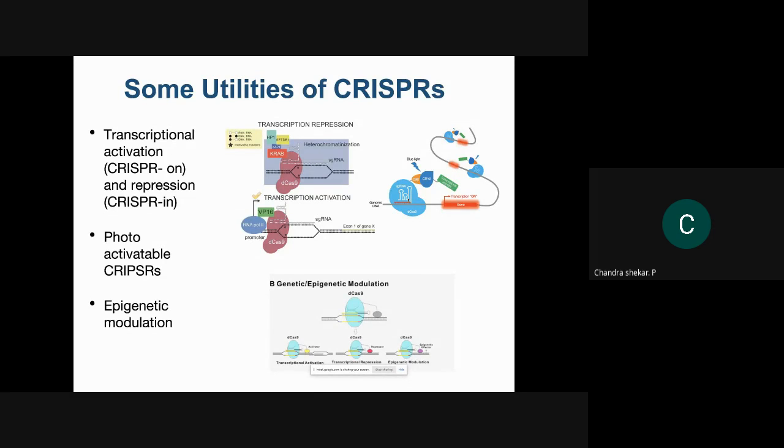So I said in the Cas9, there are two domains we talked about. One is the RuvC, which is a nuclease domain, and the other is the HNH. So each Cas9 has two nuclease domains. One nuclease domain cuts one strand, the other nuclease domain cuts the other strand. You can just make point mutations in these domains and you can kill the nuclease activity. These are called dead Cas9.